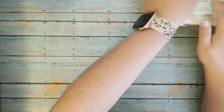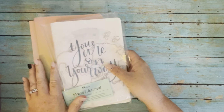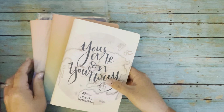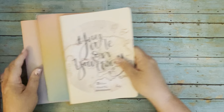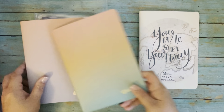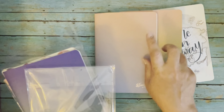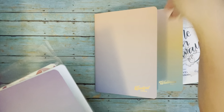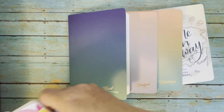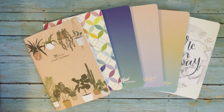Okay. So as far as the Petite launch, I'm going to get these little bags out of the way. So as far as the Petite launch goes, from what was sent to me to review, I have the travel journal, the wellness log, the budget book, the meal planner, the Petite journal, and the plant journal.